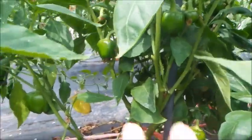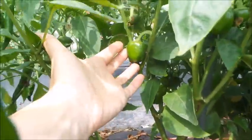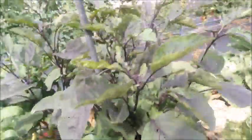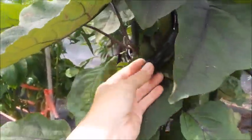Of paprika. They're quite small. They're gonna be red, I was told. They're red. My mother-in-law planted those for me. And then here we have some more paprika. We just picked some yesterday, so these ones are quite small.